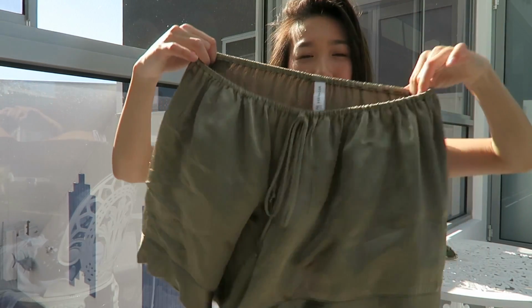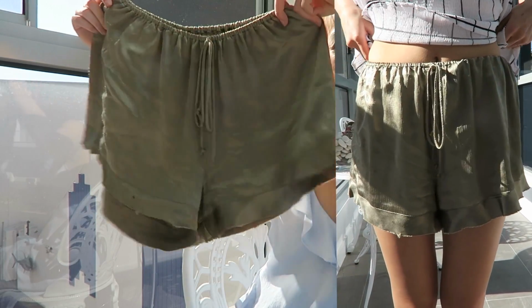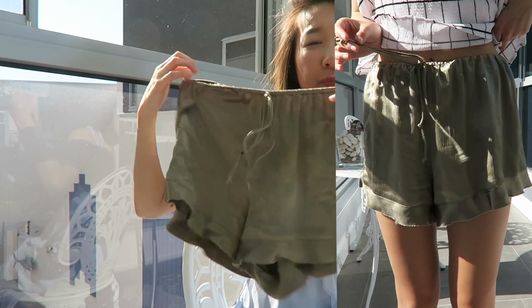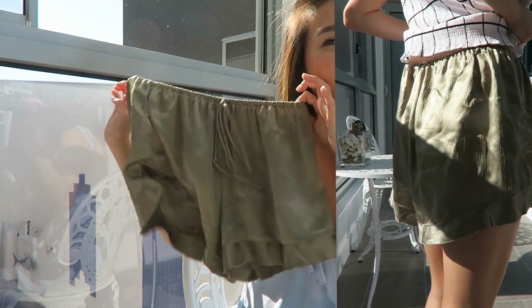They're called the Amazonite shorts. They're in this olive color and you can see how they're shimmery and iridescent and curly, and they've got this little drawstring at the front that doesn't actually do anything, it's just for decoration. So it came with a matching singlet and I wanted to get the matching set. After I tried these on, I fell in love.